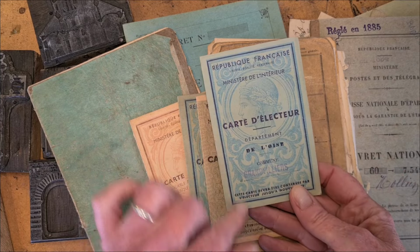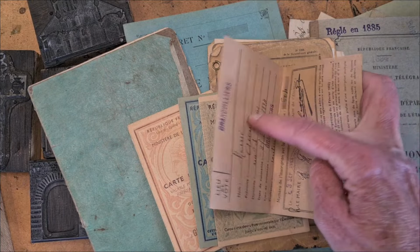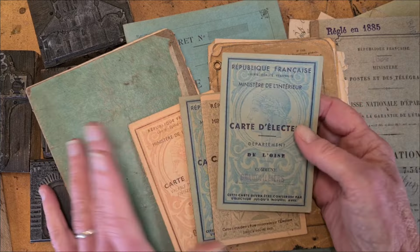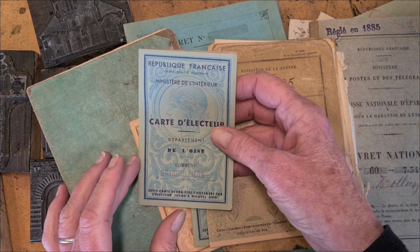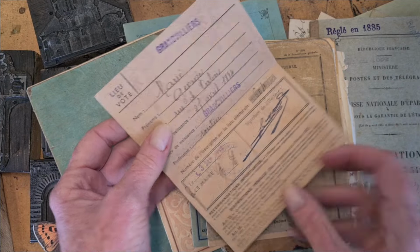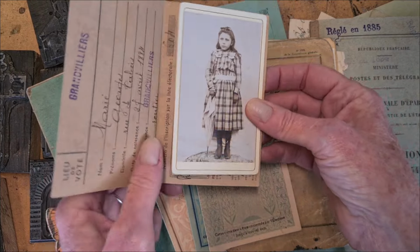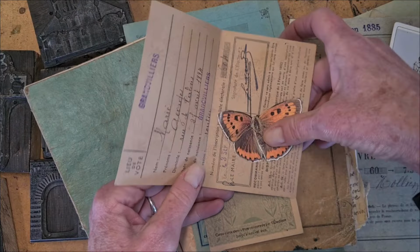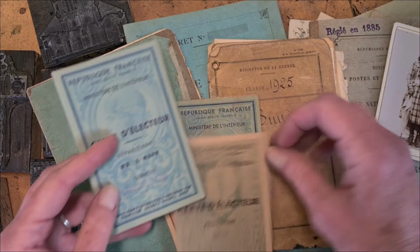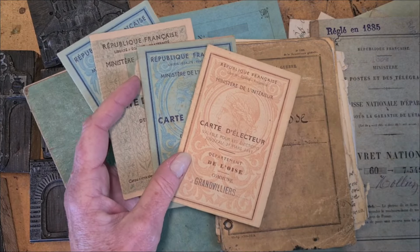And this is a voter identity card, I guess. Carte de lecture. And these will go into pockets in altered books or art journals. So this will be in the pocket, and then I'm going to alter the card itself. So you can add a photo so it becomes a different kind of card, or a little bit of collage. Add some handwriting, text, a quote. So I got a few of those. Coming soon to an altered book near you.